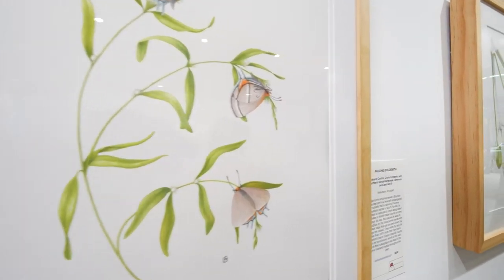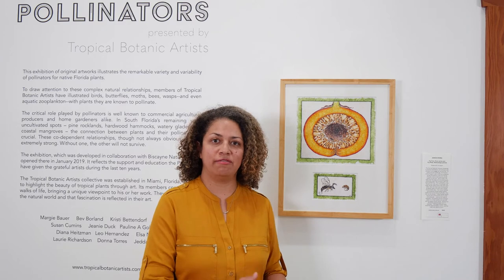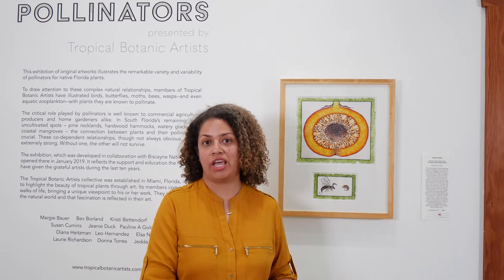What I find fascinating about this exhibition is learning about what botanical artists are. They have an emphasis more on scientific accuracy of the drawings to the plants and animals that they are portraying rather than artistic expression.